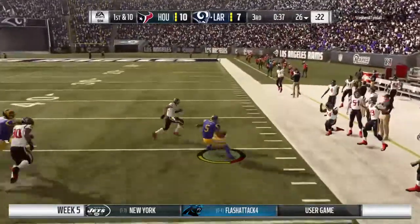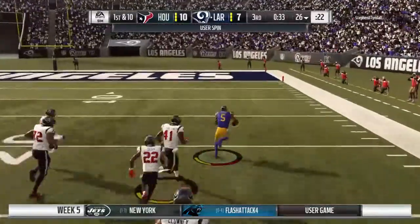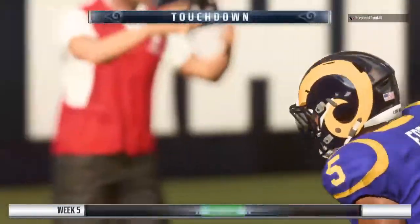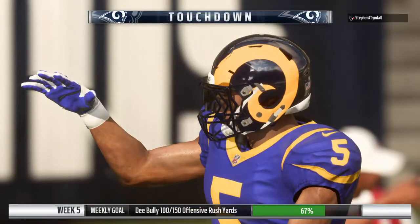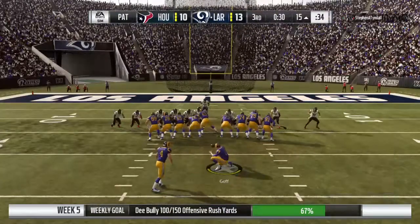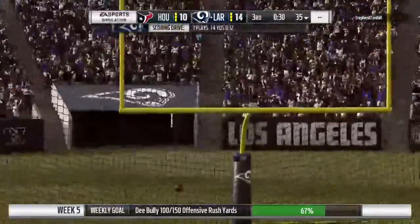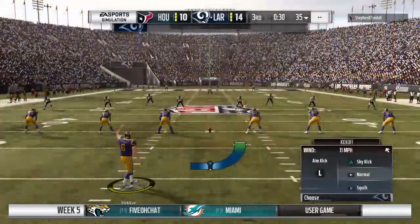He finds an opening past the 40. Look at the spin. And now off to the races down the right side. Touchdown, LA. A big play there with touchdown number 8 on the year. And the Rams are in for 6. Zerline good with a PAT. And the lead is now 14-10.